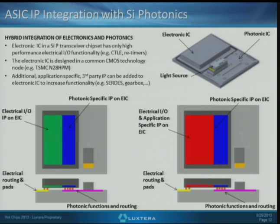So here is a first way you could do that. This is a walk before you run. It's actually depicting what we are currently developing as a transceiver product. Basically, we have a silicon photonics die, photonics only, and then there is an electronic die mounted on top of it. Interconnect is with the copper pillar technology to interconnect the electronic circuits with the photonic circuits. The light source is also put on top of the photonic IC.